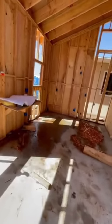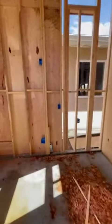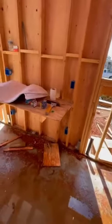This is where our kitchen is going to be located. We are currently working on the rough electrical, starting to put all the boxes.